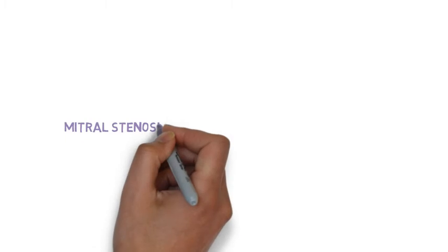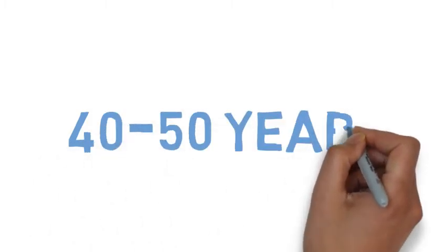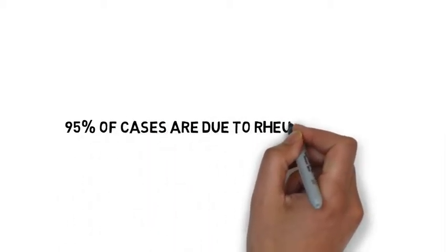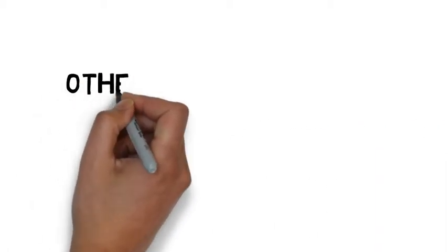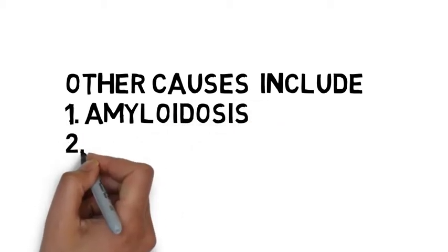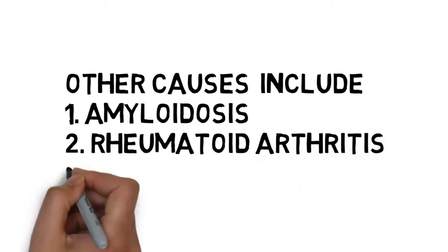Mitral stenosis is narrowing of the mitral valve. It is seen in the age group 40 to 50 years. The most common cause is rheumatic fever. In fact, 95% of all cases of mitral stenosis are caused by rheumatic fever. The other 5% of causes include amyloidosis, lupus, and rheumatoid arthritis, amongst others.